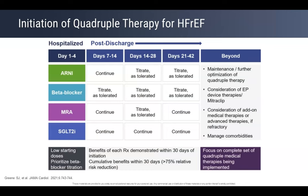Then the key thing, the take-home point, is that each of these drugs should be started at a lower dose. You can start your SGLT2 inhibitor at 5 milligrams. You can start as low as that, then up-titrate. You must not start at 10 milligrams, or the patient tells you that he can't tolerate it, and you end up going into other issues.